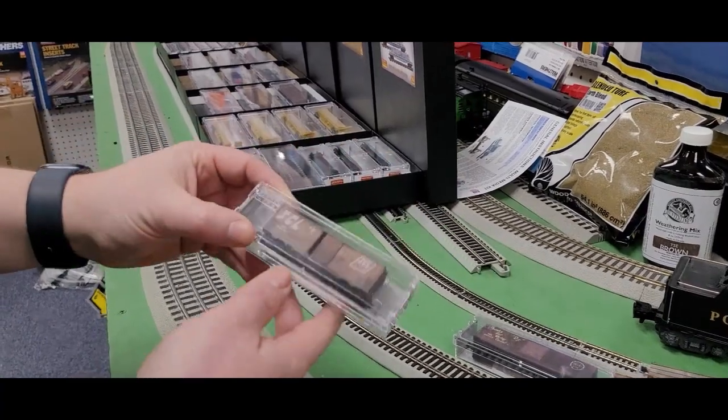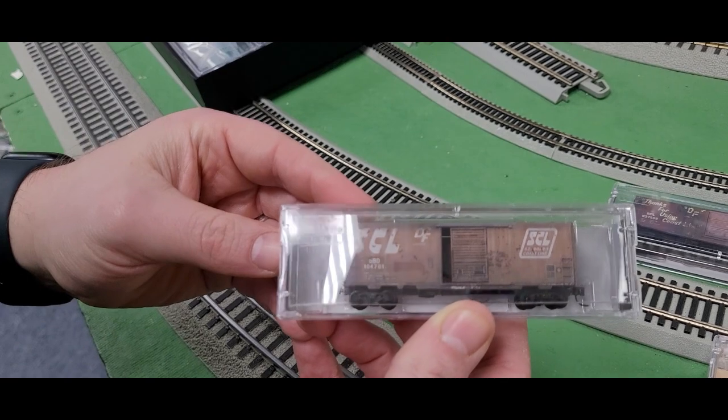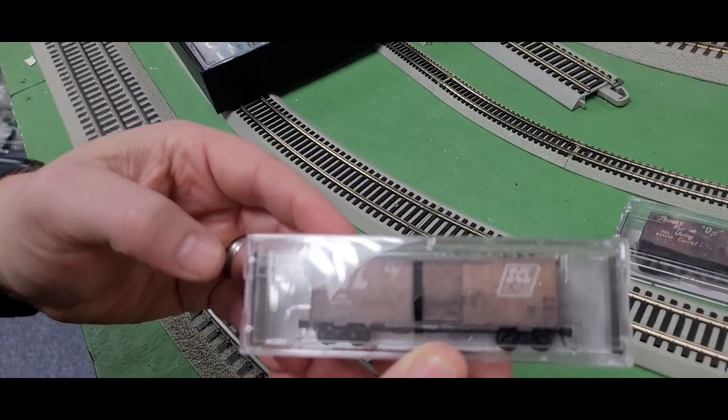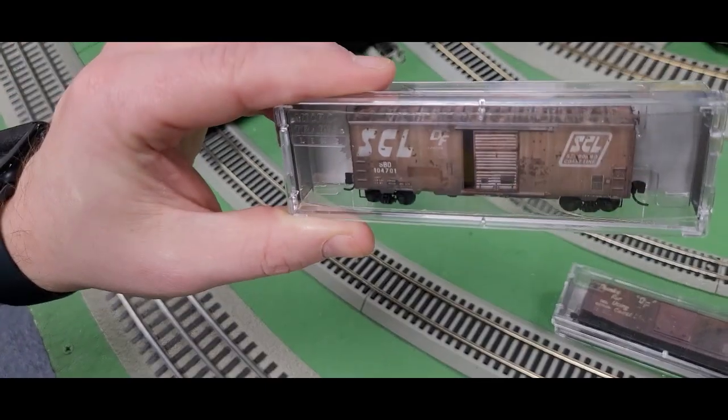I also have some individual cars here that I want to take a look at. For example, I have a Seaboard Coastline weathered box car here, and that is a great look. Let's do it up here so we don't get the glare of the light.